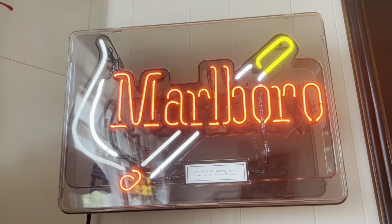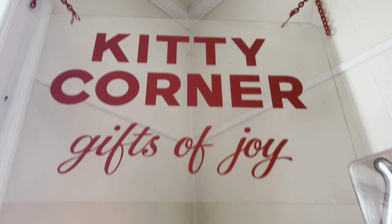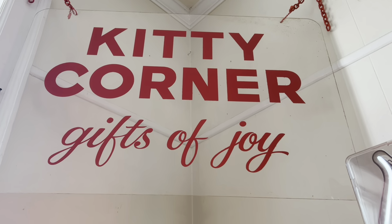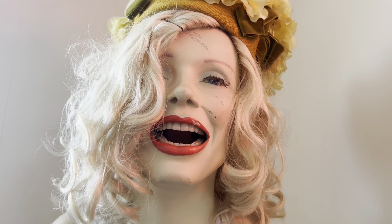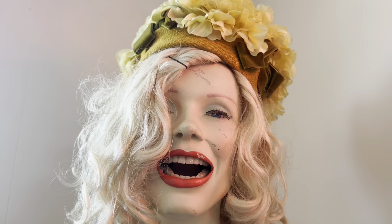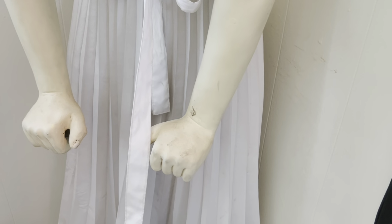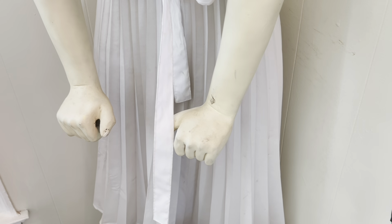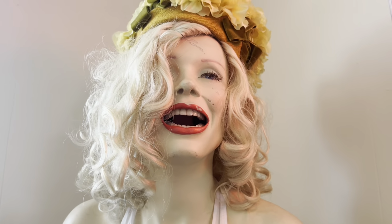Marbo sign and a little weird kitty corner erotic shop sign. So this Marilyn is pretty special. When I bought my house in Rockville outside DC, I had this 8-foot fiberglass Marilyn Monroe, and she was outside my house, and it just brought joy to people, and it brought anger to other people who didn't like an 8-foot fiberglass Marilyn Monroe because they had something stuck up their butt, but whatever.